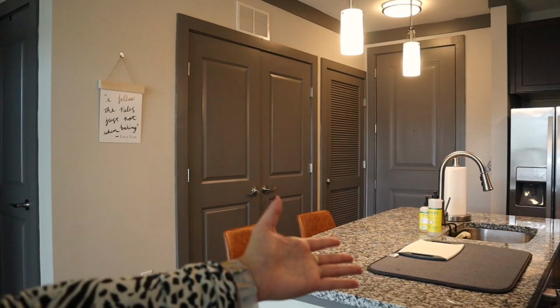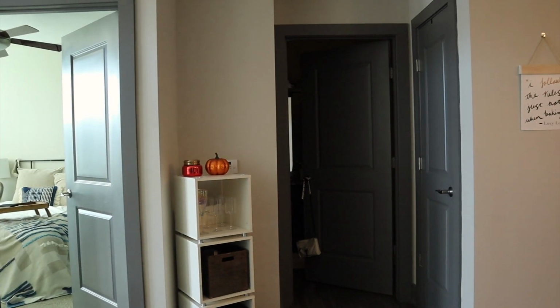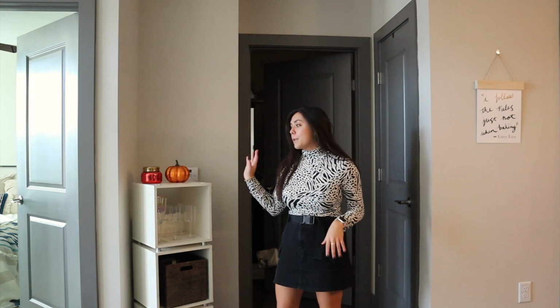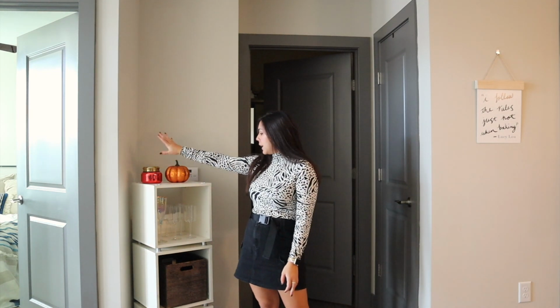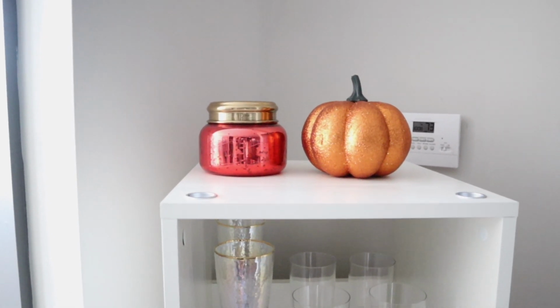All right, so let's say we're coming back from the kitchen. If we go to the opposite side, over here we have a bunch of stuff. So right here are these cubes I took from my dorm last year. They are from Container Store. I just have 3, and then keep a little candle and pumpkin. And then up here I have my gorgeous wine and champagne glasses I got for my 21st birthday. They're just gorgeous to look at.